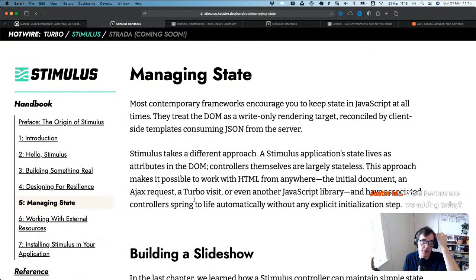Most contemporary frameworks encourage you to keep state in JavaScript at all times. They treat the DOM as a write-only rendering target reconciled by client-side templates consuming JSON from the server. So that is the world in which I am most familiar. React is probably the one that I have used the most. I've never used Vue.